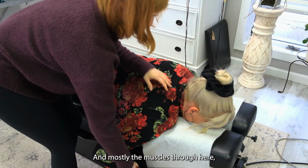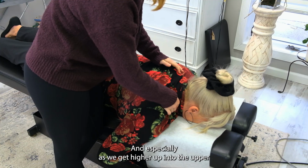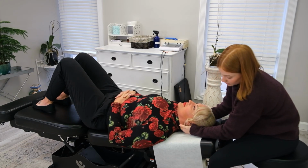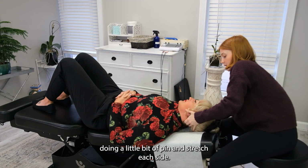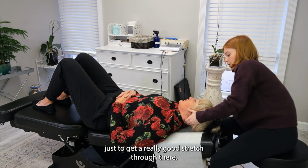Mostly the muscles through here, the traps, the rhomboids, those are the ones that we target. And especially as we get higher up into the upper trap, the levator, those attach up into the neck muscles as well. So just feeling through that neck musculature, and then again doing a little bit of pin and stretch each side. And while we do this, we do a little bit of traction too, just to get a really good stretch through there. Does that feel okay?